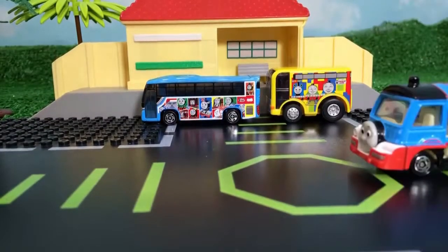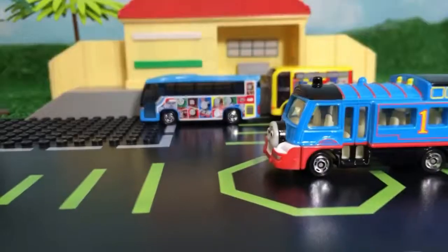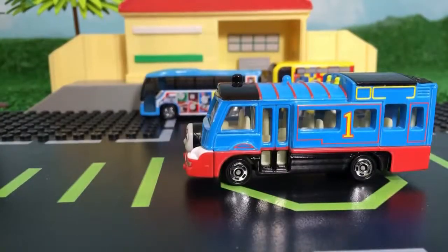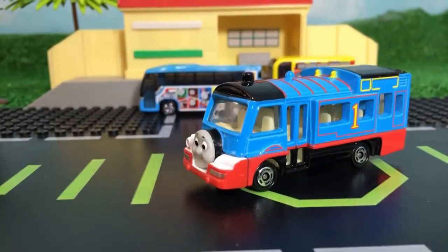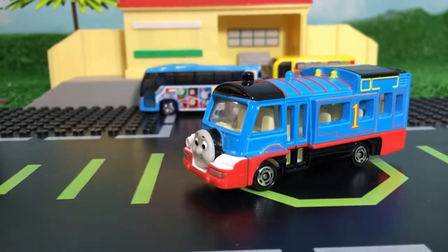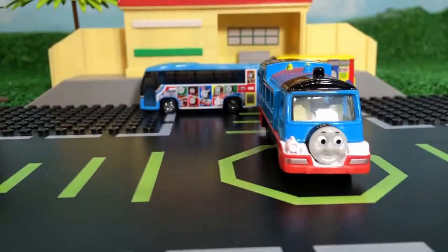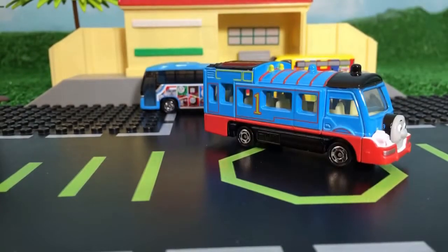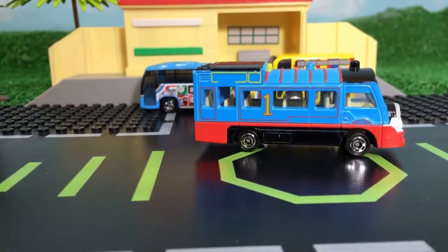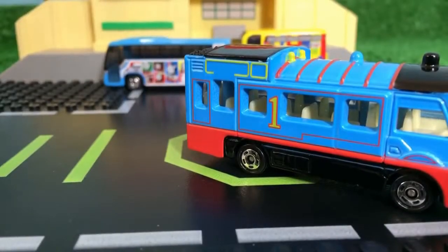Here you can see the Thomas bus with the Thomas Tank Engine theme. It has number one written on it. It looks exactly the way a Thomas bus would look. You can see the face down here with the light. It has buffers, whistles, number one written, and the color is blue. You can see, like a real bus, it has lots of seats in it.